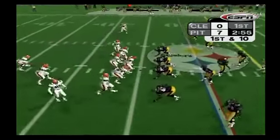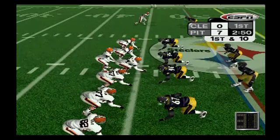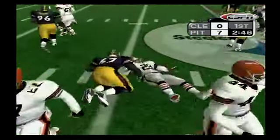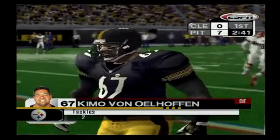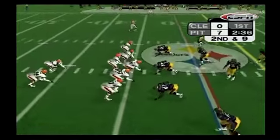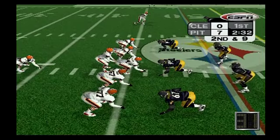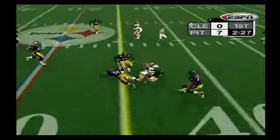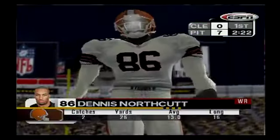First and 10 at the 45-yard line. The ball to Jackson. Second and 9. Looks like play action. Caught. Chris, that was a situation where the receiver made the quarterback look good.